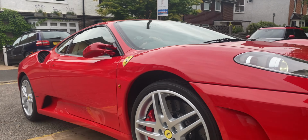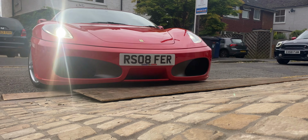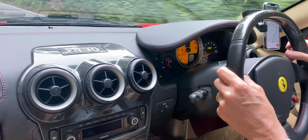So we've got, what's the color name for this one? Rosso Corsa. Oh, it's Rosso Corsa, okay. He's got pretty much full carbon interior. We've got the red stitching, that's very traditional. We've got full electric seats, including heating. We've got parking sensors, rear and front, and yeah, there's probably a couple of other options.